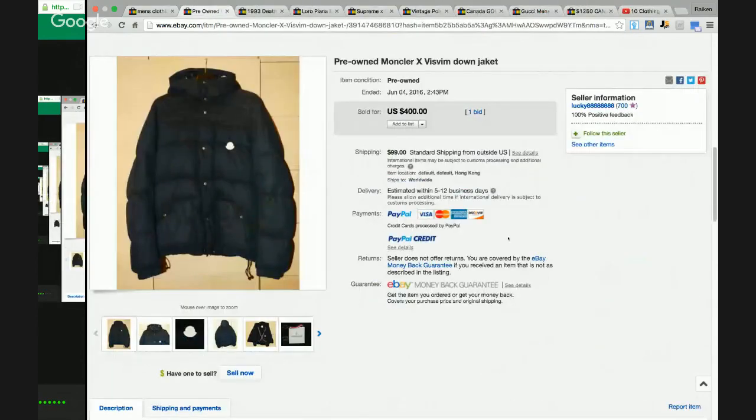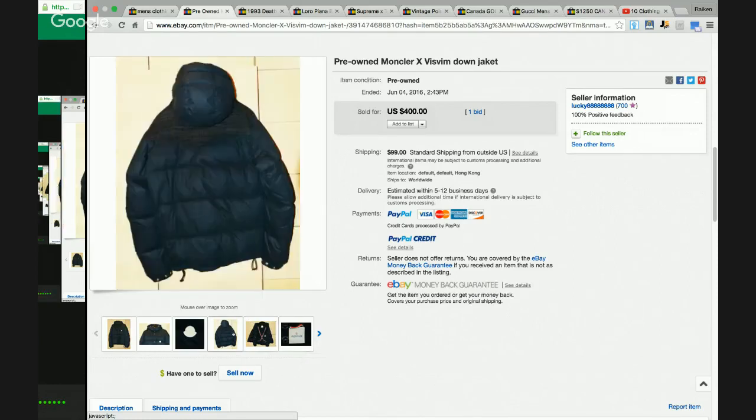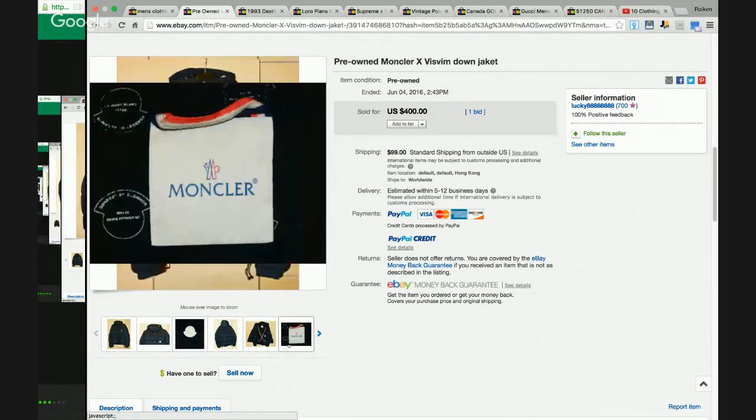Number 3. Not 100% sure how to pronounce this. I believe it's Moncler. This is a Moncler, that's how I'm going to say it, jacket. I've actually sold this brand before, and I was at a Goodwill in Manchester, Connecticut. I'm from Connecticut, and saw this for sale. It was a similar item. It didn't look exactly the same, but I remember the tag, and I want to say I sold it for $200 to $400. I don't remember exactly what I sold it for, but I know this brand goes for really good money.